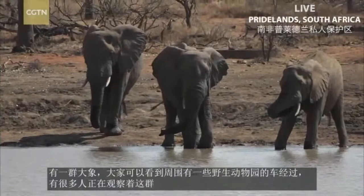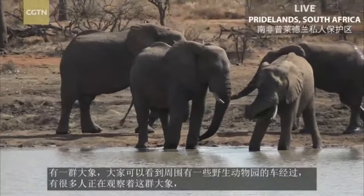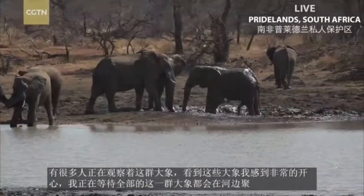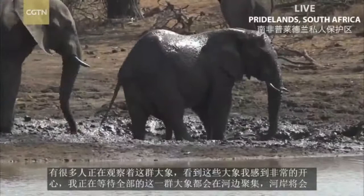We've got a small herd on Impala Plains. But the thing that really gets me revved up is just seeing these elephants, and seeing them in great numbers. I'm waiting for all the herds to come on back. And I reckon it won't be long before we won't be able to see any water because it will be completely filled with elephants, especially if this hot weather continues. Now that elephant is having a serious mud bath.